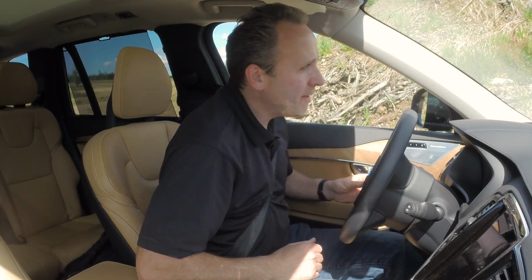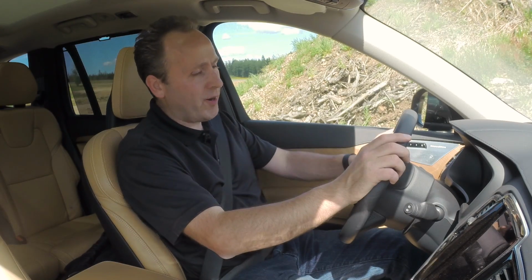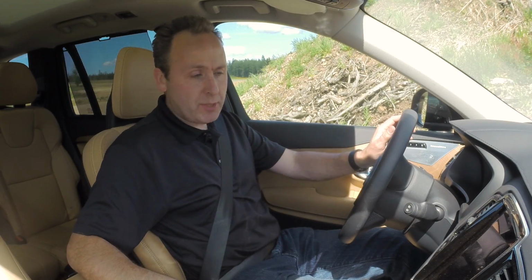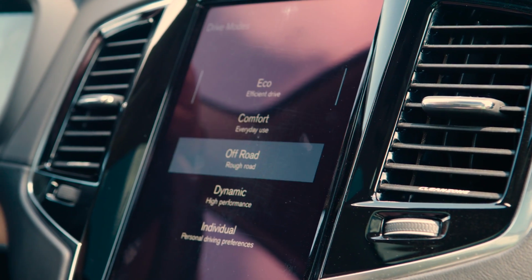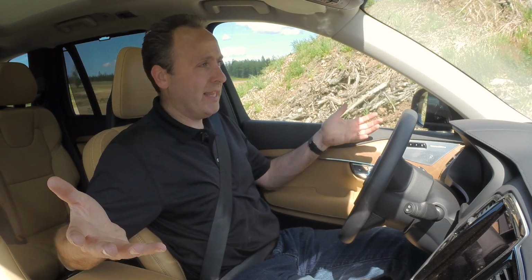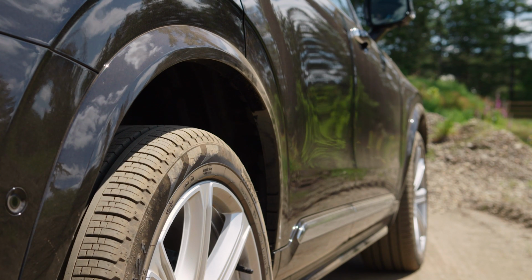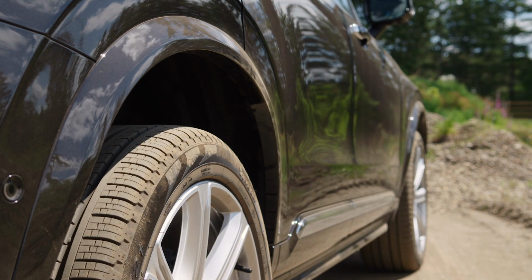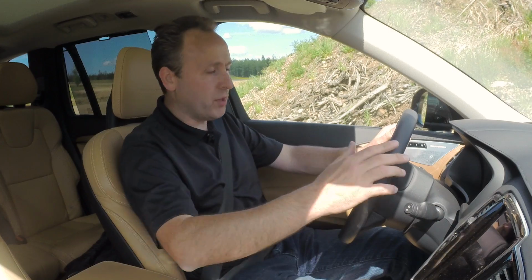Now, we're at the beginning of the course here and it looks like it's a little rutted already. So what I'm gonna do is put this vehicle into off-road mode. Now, this one is equipped with the air suspension, so I start lifting immediately, which is pretty cool. Okay, now that I've gained the clearance that I need, we'll go on through the course.